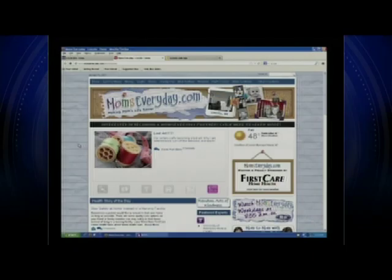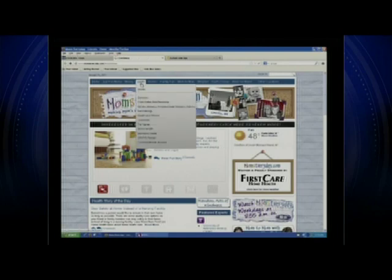And if you would like to know more on laser hair removal, you can log on to momseveryday.com, find the health button, and click on the Sutton Ryan Dermatology page.